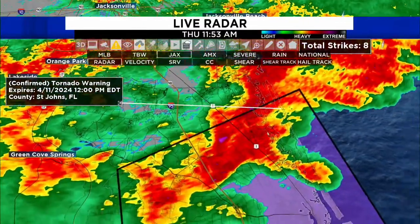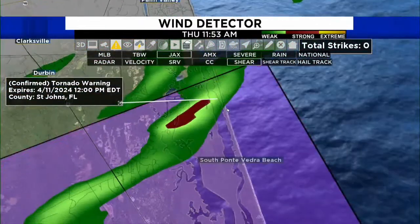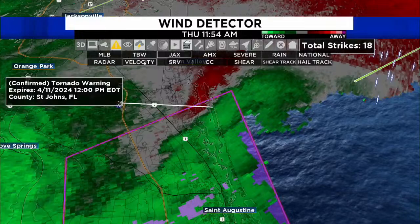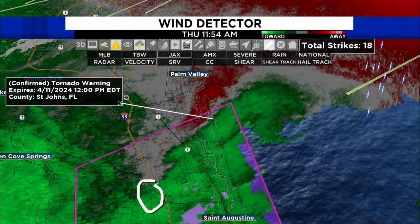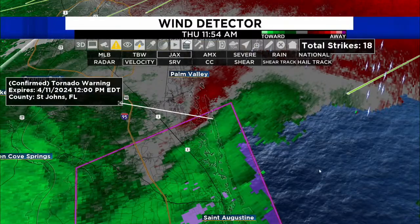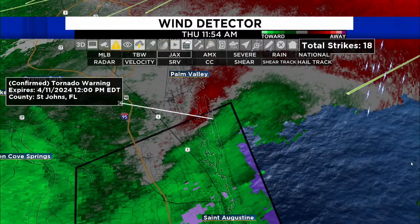There is the really, really nasty stuff. And that's exactly where the worst of this weather is. So South Ponte Vedra Beach, that's where we have the worst of the weather. Let me turn on the velocity as this thing has kind of lifted from about this area to here. And again, we just have a few more minutes of the storm itself that has caused damage, and it is now moving back out to sea.